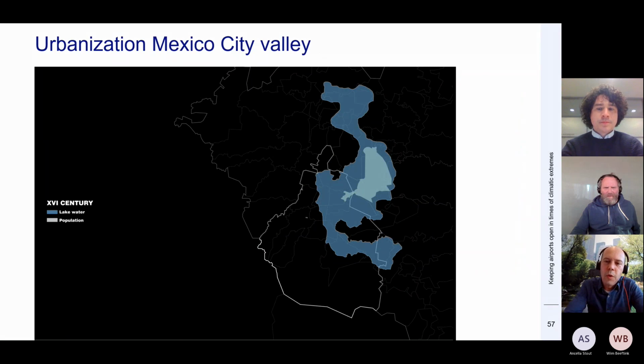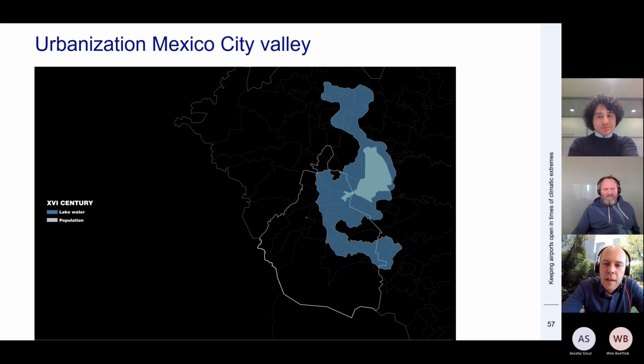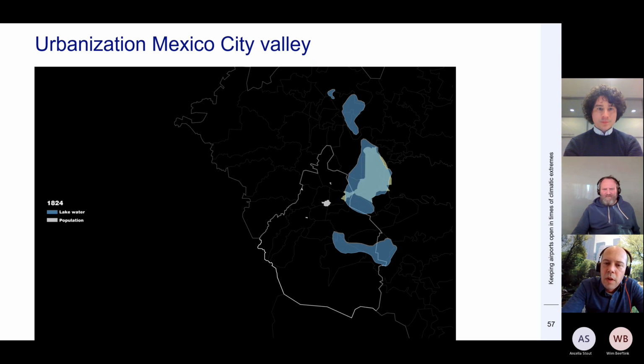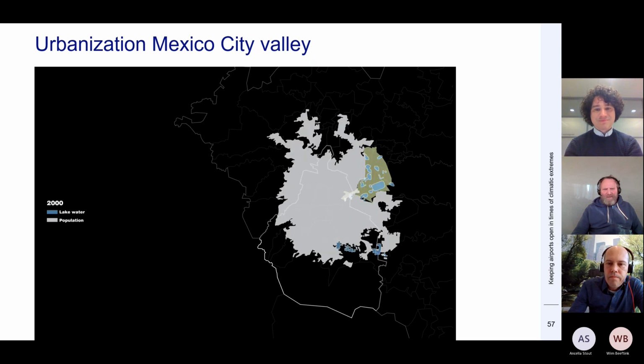To start with a historical context, this is the 16th century at Lake Texcoco, where Mexico City was developed. At that time, you can see the lake, the biggest blue area. And that lake is becoming smaller while the city is growing. The city is growing to the left, that small white dot. And this is the 20th century. Then it's growing even faster after the Second World War, and the lake almost disappears.